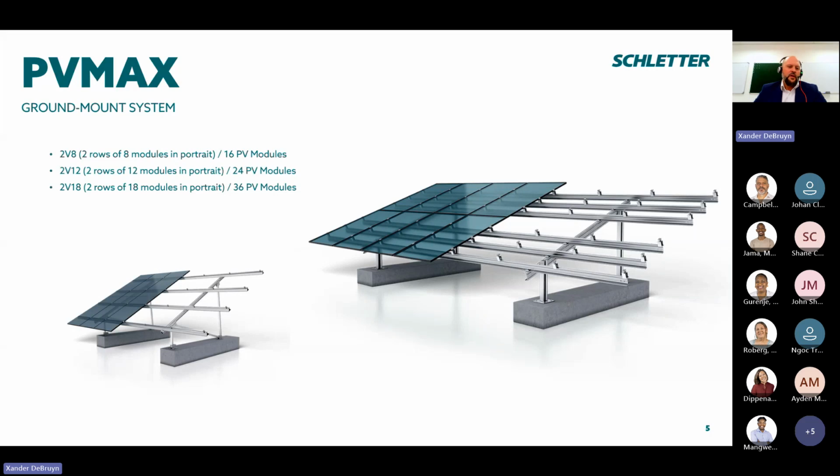But these are flying off the shelves at the moment, a very popular product. I think that it's easier to make the switch from a rooftop installer to a ground mount installer than people realize at this stage. And South Africa has a lot of available land. So I think that this segment will continue to grow.